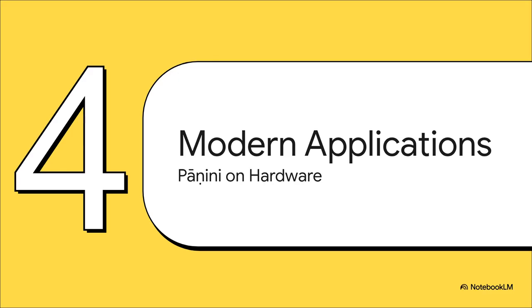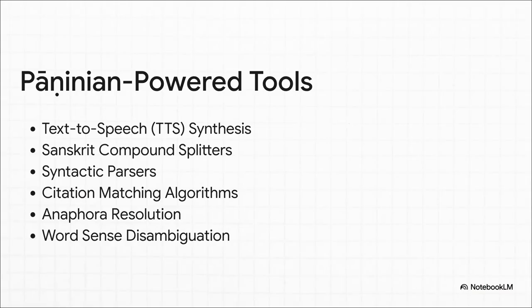So where does that leave us today? I mean, it's one thing to know this system is universal, but is anyone actually using it? The answer is a huge yes. These ancient Pāṇinian principles are actually being built into modern software right now. Believe it or not, this ancient logic is running on modern hardware as we speak. It's the engine behind all sorts of tools, everything from helping with text-to-speech synthesis to complex syntactic parsers that help a machine understand sentence structure. It's even being used in algorithms that help figure out what a word means when it has multiple definitions.